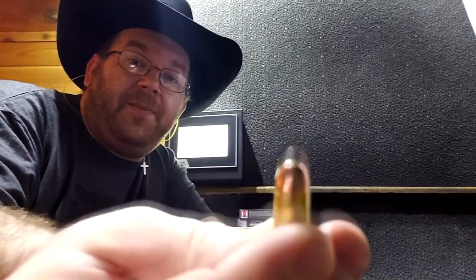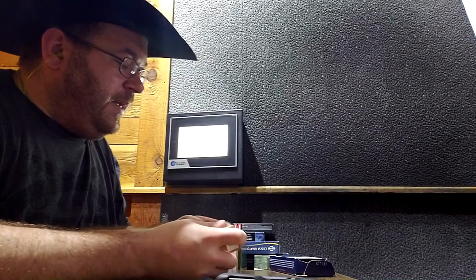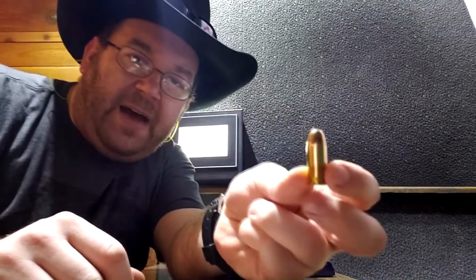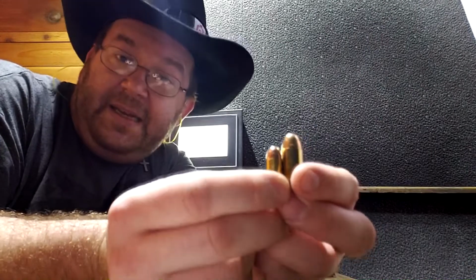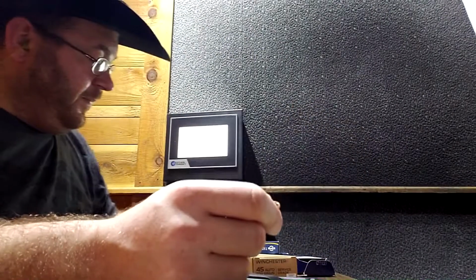This, however, is 380. Very small round, a little bit smaller than a 9mm. Let's get the 45s out so you can see the difference. That's a 45 ACP right there. And this is the 380. As you can see, significantly smaller. Little baby brother round.